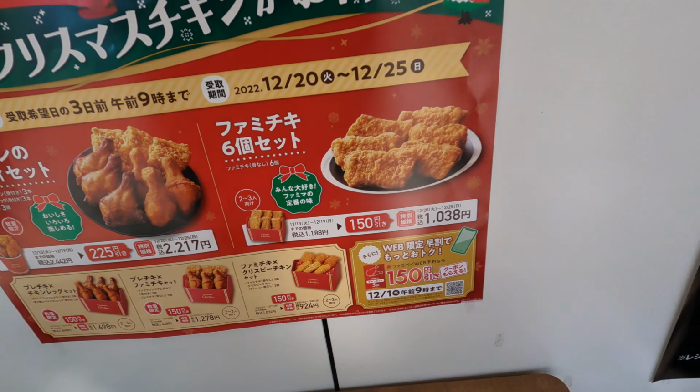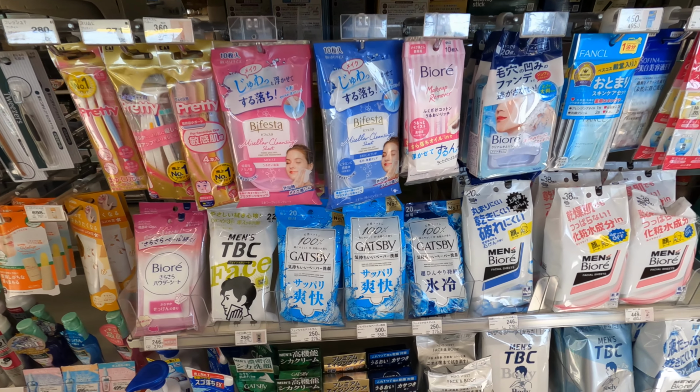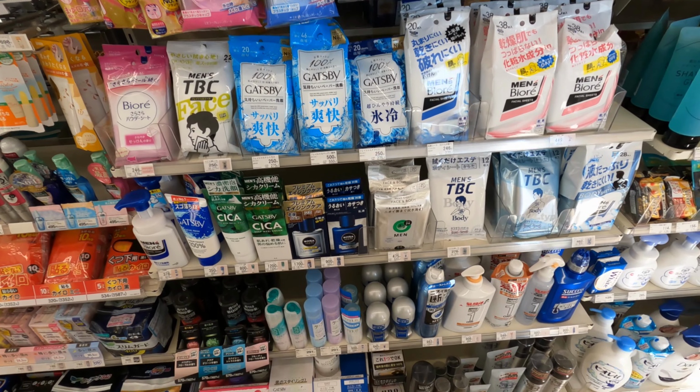We got some stuff for the ladies: mascara, eyeshadow, lotion, hand warmers, some other lady things, some face masks, some more makeup stuff. I actually kind of want to buy one of these. Oh wow, they're playing Christmas music right now.